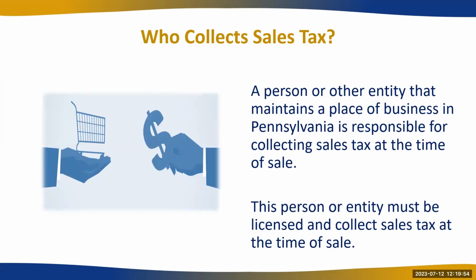The Tax Reform Code states every person who maintains a place of business in the Commonwealth to sell tangible personal property or to perform taxable services is required to be licensed for and to collect sales tax from its customers. In other words, the law requires Pennsylvania businesses to collect the tax from the consumer at the time of sale. What it means to maintain a place of business has changed over the last several years.